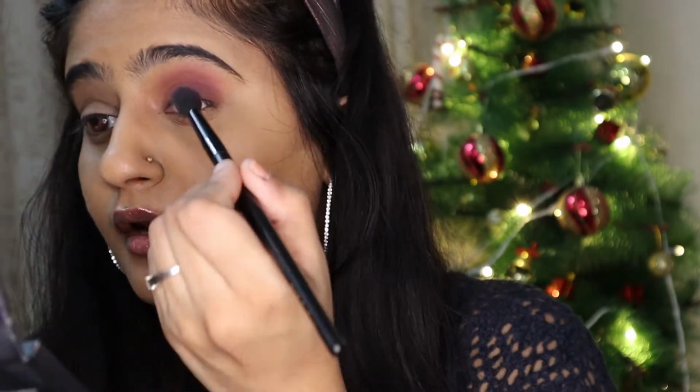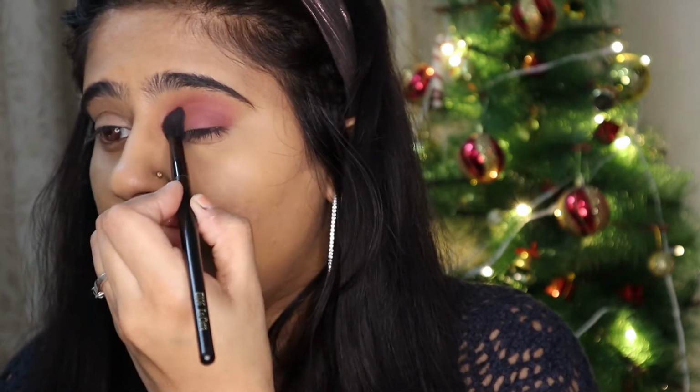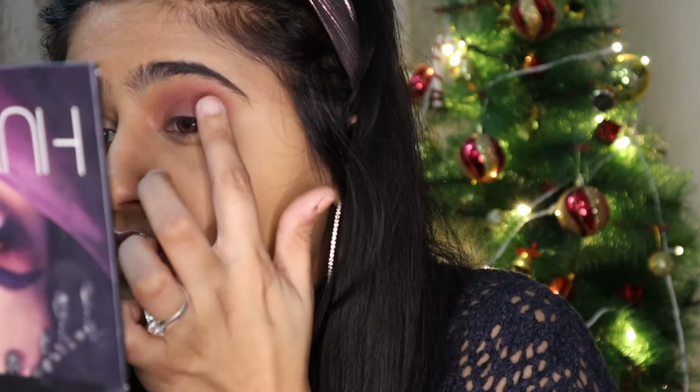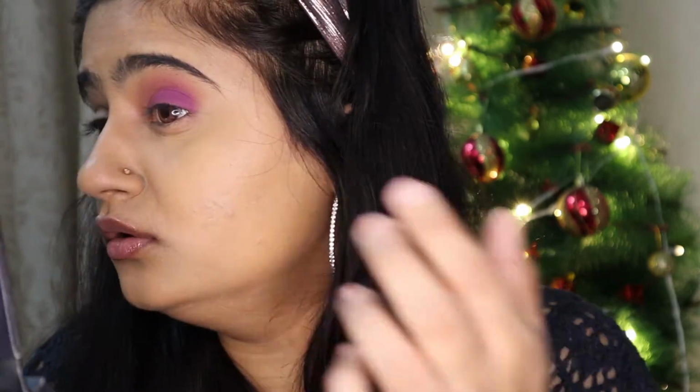Can you guys see? This eyeshadow palette is a beautiful palette to keep building up. So I like building it up like that. I love this shade also. If you don't have any kind of blending brushes, you can literally use your fingers. I also use my fingers sometimes. Look at the pigmentation, and I just apply it all over like so. That's how simple it is, and look at how beautifully pigmented it is.